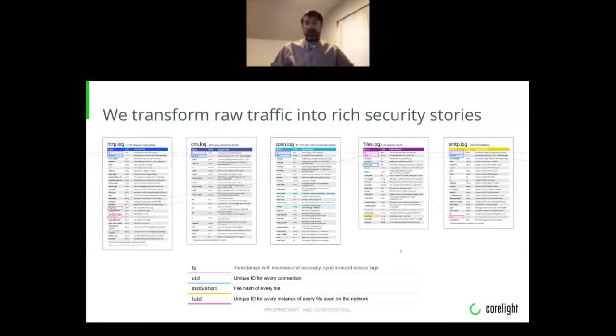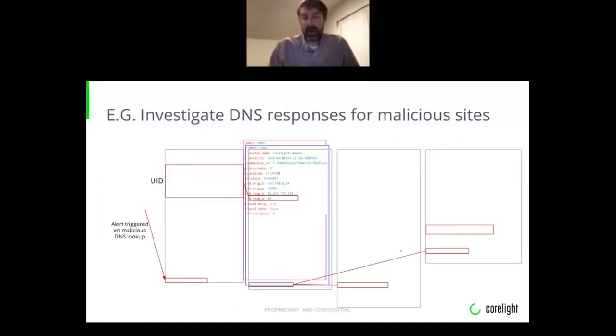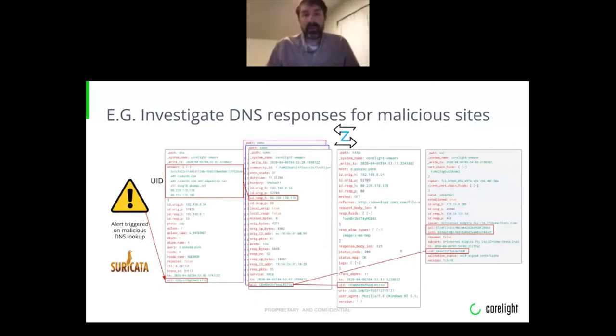But if it does touch an additional analyzer or set of analyzers, then you'll get additional logs created that are linked together with a unique connection ID, and you're able to pivot between those various data types using that UID, which is extremely powerful. And I'll show you kind of an example of what that looks like here.